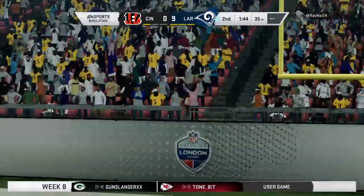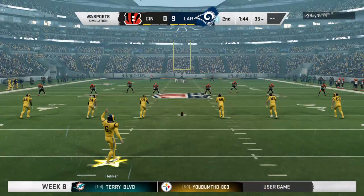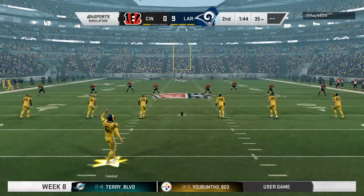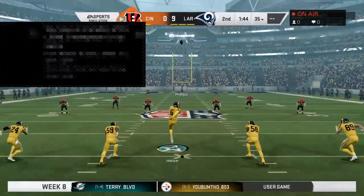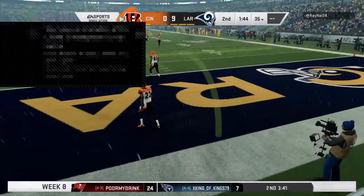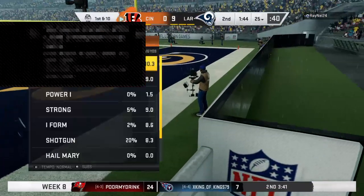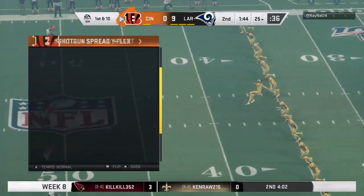A gutsy call, 4th and short. They go for it. Look at the result. Yeah, not only did they go for it, they threw for it. Because to me, it was stacked up for strength on strength, and they decided to put the ball in the air. And what a result. Big-time play. And this will be a touchback as that sails over the end line.